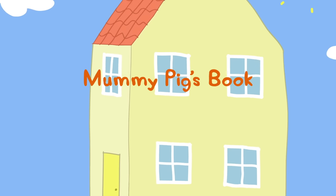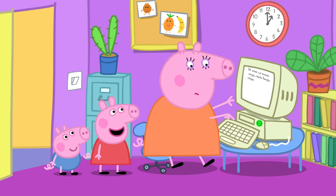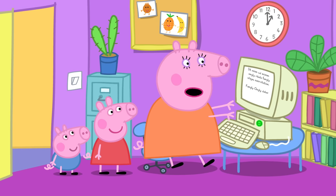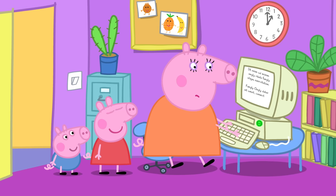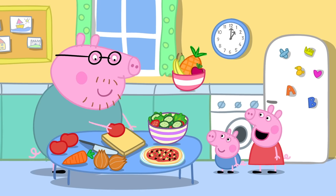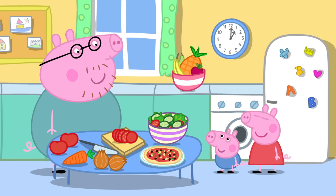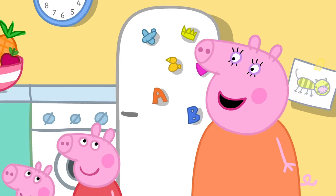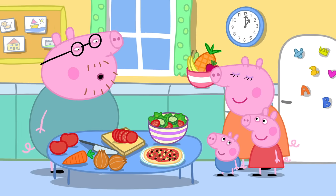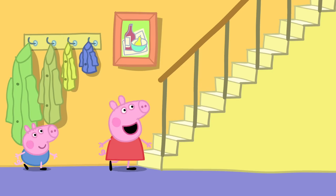Mummy Pig is working on the computer. Mummy, can we play Happy Mrs. Chicken on the computer? Not at the moment, Peppa. I need to finish the important book I'm writing. Daddy Pig is in the kitchen making lunch. Daddy, when can we play Happy Mrs. Chicken? When Mummy has finished writing her book. Oh, that's it. After lots and lots of hard work, I've finally finished writing my book. Well done, Mummy Pig. Now we can play Happy Mrs. Chicken. Hooray!